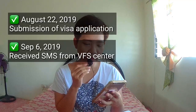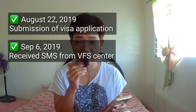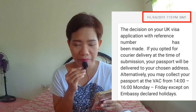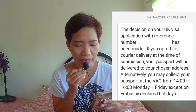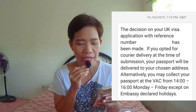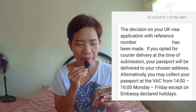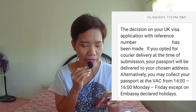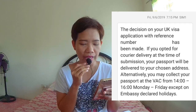And then finally, September 6, I received an SMS from VFS, and ganito yung message nila. So it was sent Friday, September 9 at 7:15 PM. Sabi, the decision on your UK visa application with reference number ng application ko has been made. If you opted for courier delivery at the time of submission, your passport will be delivered to your chosen address. Alternatively, you may collect your passport at the VAC from 2 to 4 Monday to Friday, except on embassy declared holidays.